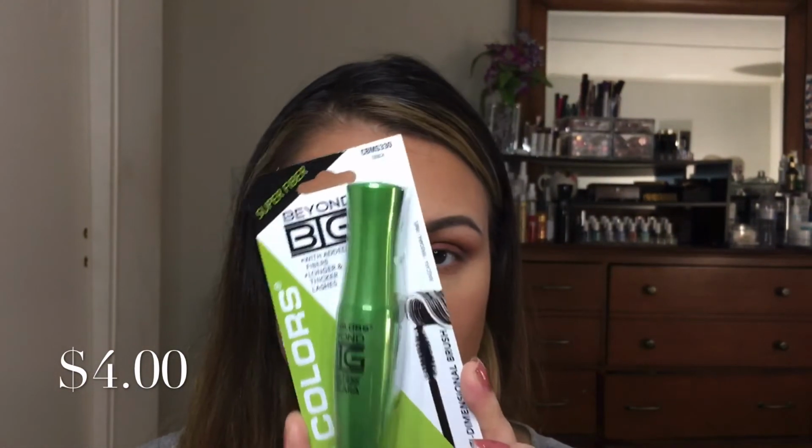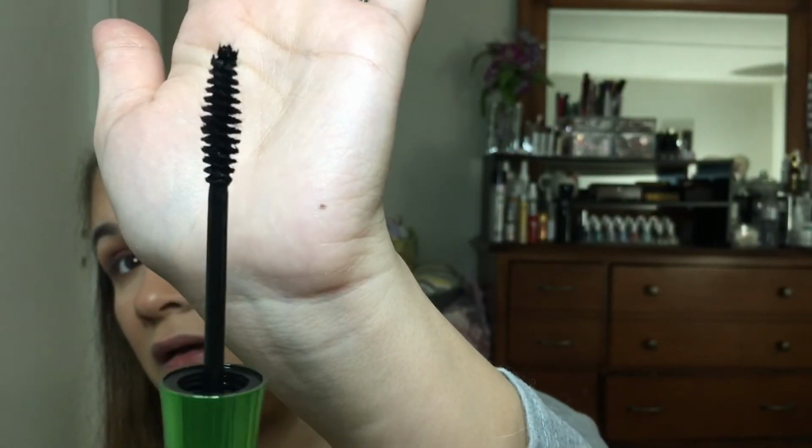So next for eyes, I did pick up this mascara. It is their Beyond Big Super Fiber mascara. So out of all the mascaras that they had, this one seemed like the most interesting to me. So I picked this one up. You can really see those fibers on the wand. So I'm not gonna apply any lash primer. That's something that I've really been doing lately, but I'm not going to curl my lashes or add a primer or anything. We're just gonna test the mascara out on its own.